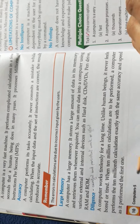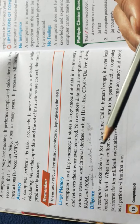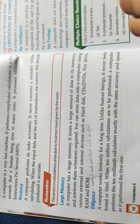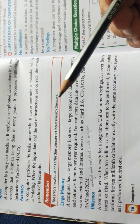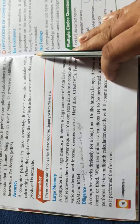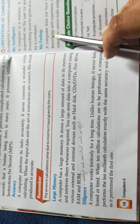So with the help of these devices, a computer can store a large amount of data, and whenever the user needs it, it can retrieve it. It never gets misplaced.